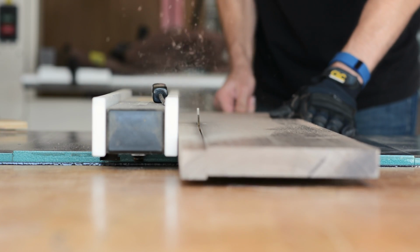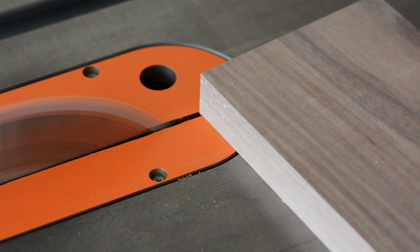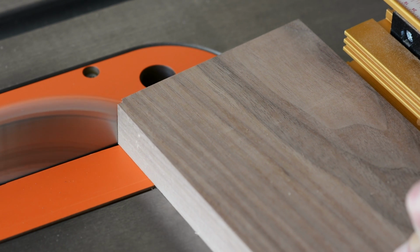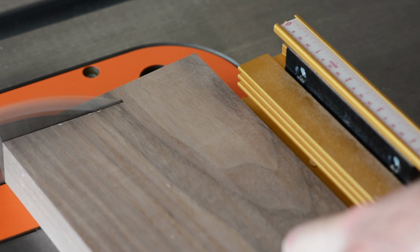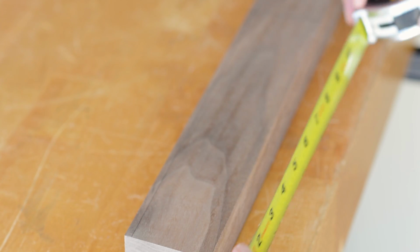Every time you see me using the miter gauge in this project, I'm either cutting something at 0 degrees to make a 90-degree corner or at 8 degrees. That's the angle of the vertical pieces, in quotation marks, because they form an 82-degree angle with the ground.